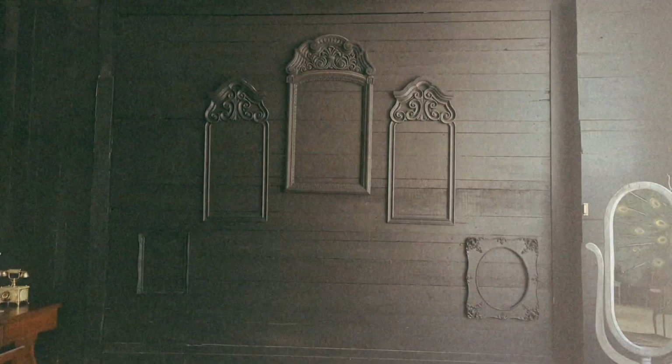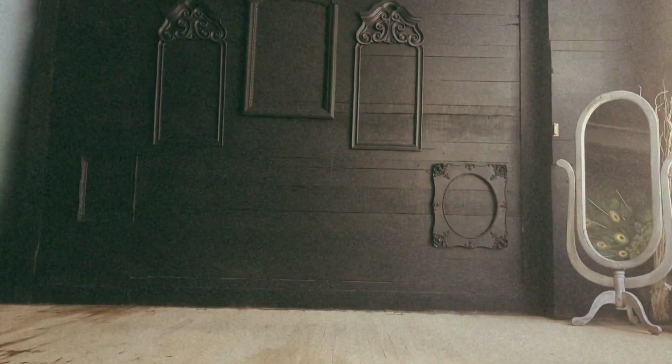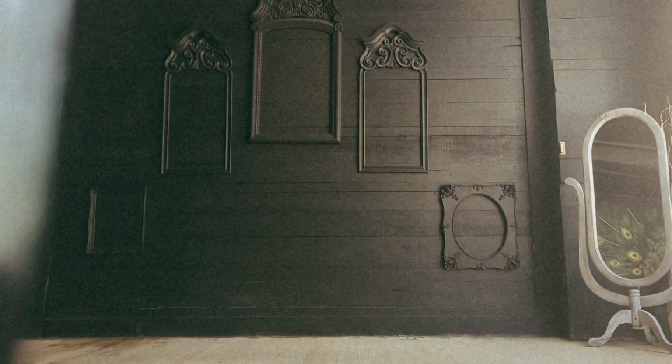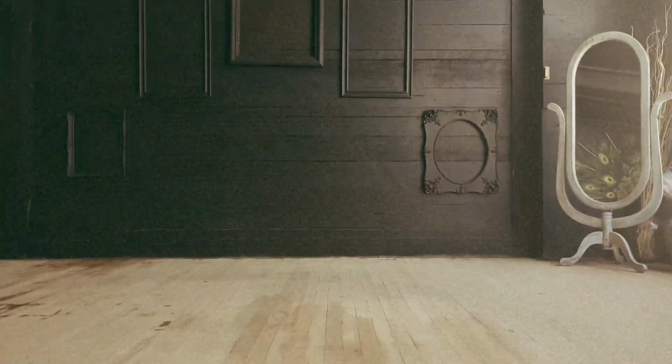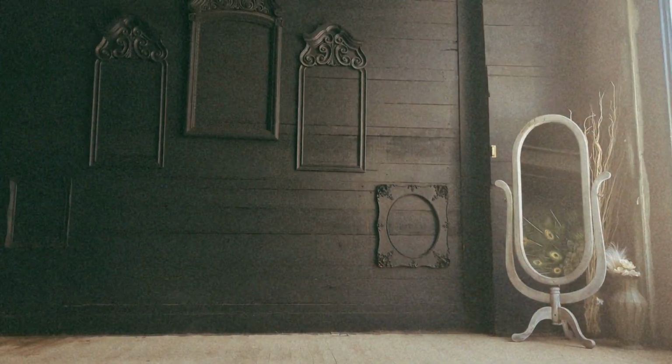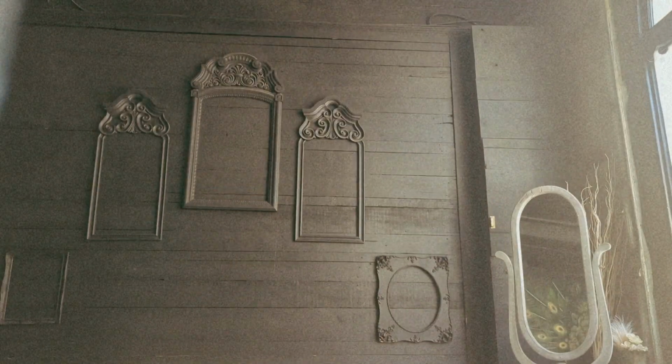So we're gonna do some interval timing. Intervals. Let's see if this is gonna stay. There we go. Well, good enough. Okay, here we go.